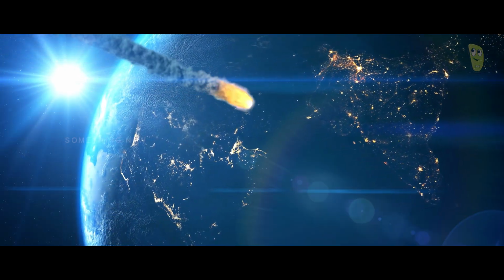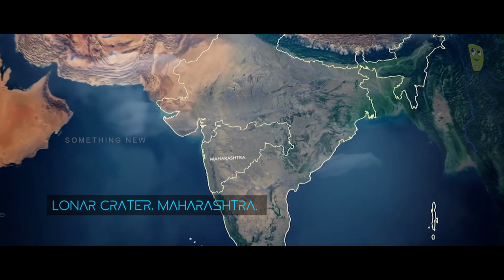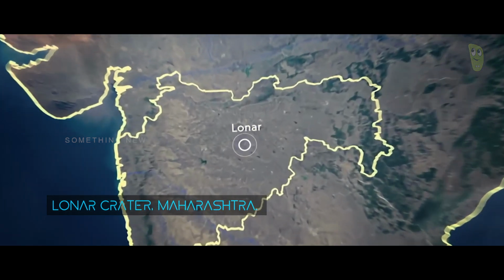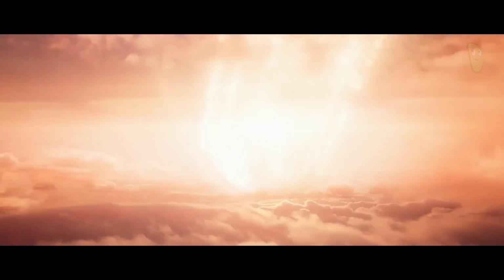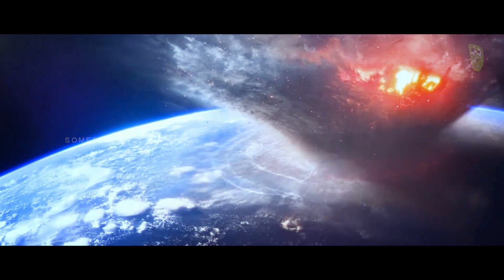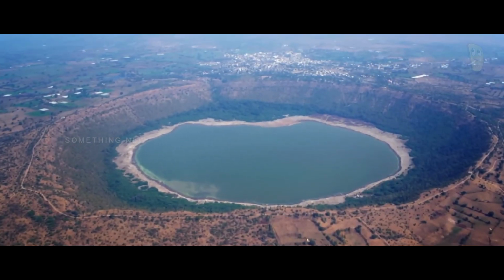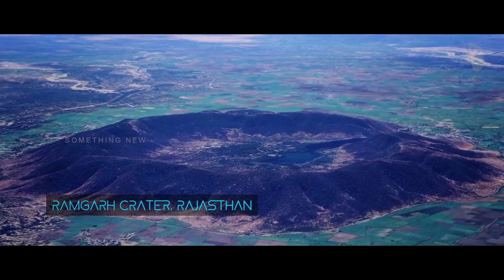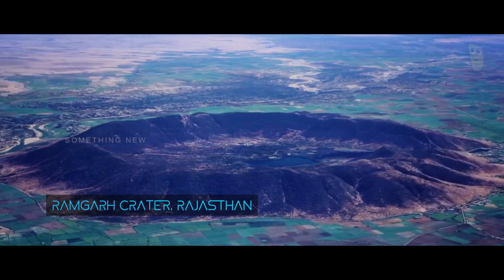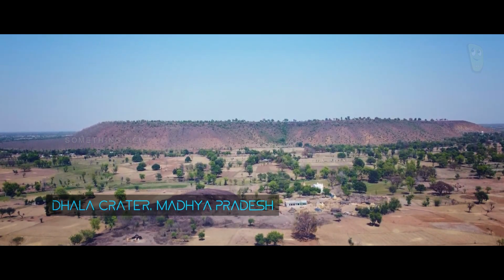Now we're going to explore 3 fascinating meteor impact craters right here in India. 1. Our first stop is the Lonar crater in Maharashtra. About 52,000 years ago, a meteorite, which is a piece of rock from space, crashed into the Earth at incredible speed. The impact was so powerful that it formed a massive crater, roughly 1.2 kilometers wide. 2. Next up, we're heading to Rajasthan, where we find the Ramgarh crater. 3. Our final destination is the Dala crater in Madhya Pradesh.